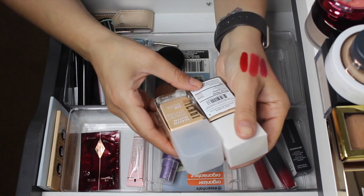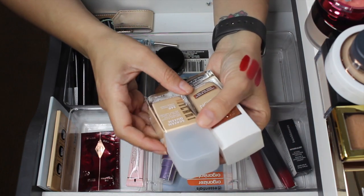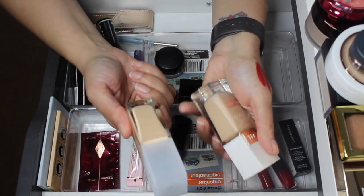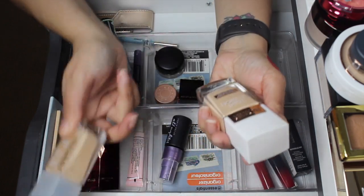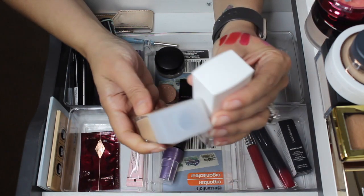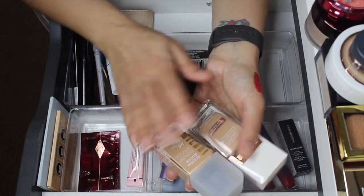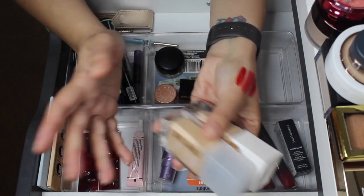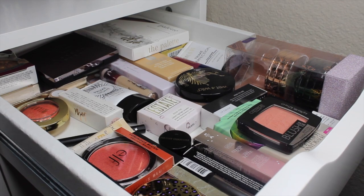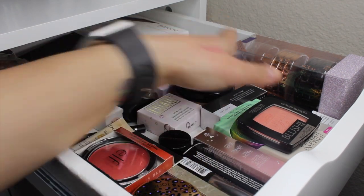I had the Milani Screen Queen, the Natural Finish Foundation. This is like their new foundation. I actually really enjoyed it. I was pretty happy with this guy. And the Flower Beauty Light Illusion. This is in the shade Warm Beige L4. I did like it as well. I'm going to pull both of these out and then we'll pull different foundations in. Alrighty, so let's go ahead and shop my stash for new items to use for the next 2 weeks.